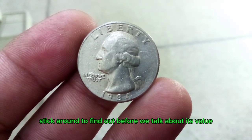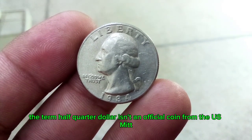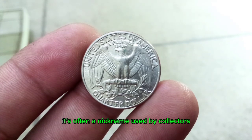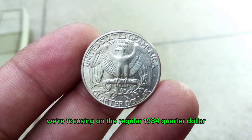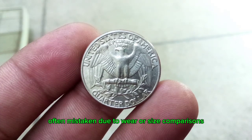Before we talk about its value, let's clear up a common misconception. The term half-quarter dollar isn't an official coin from the U.S. Mint. It's often a nickname used by collectors or enthusiasts for misidentified coins. For today, though, we're focusing on the regular 1984 quarter dollar, often mistaken due to wear or size comparisons.